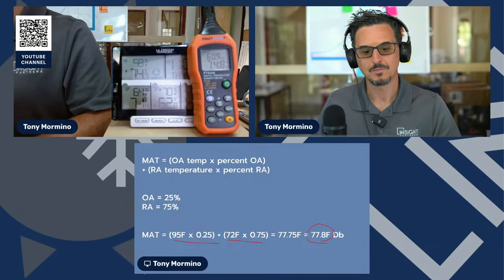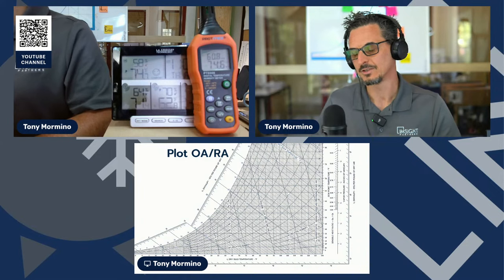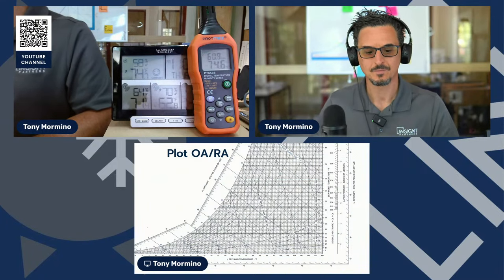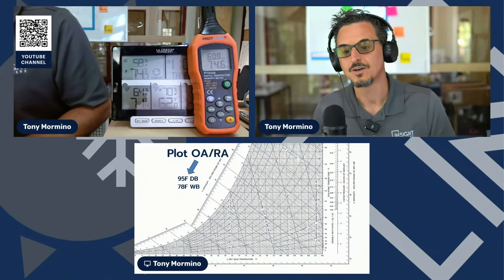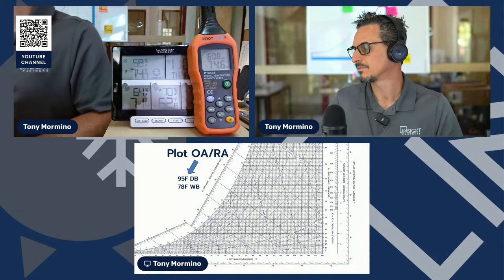Okay, so how do we get the wet bulb of this mixed air temperature and find the other conditions of this mixed air scenario? What we do is go to the psychrometric chart and plot the outside air, which is at 95, 78. So how do we plot this?